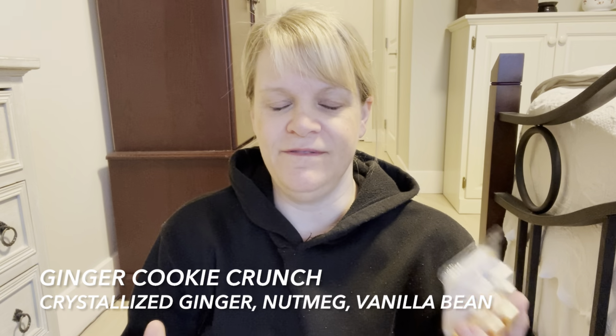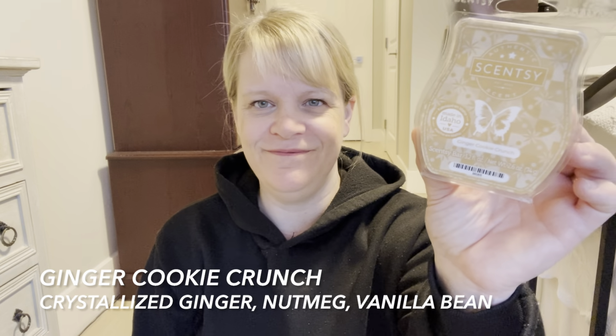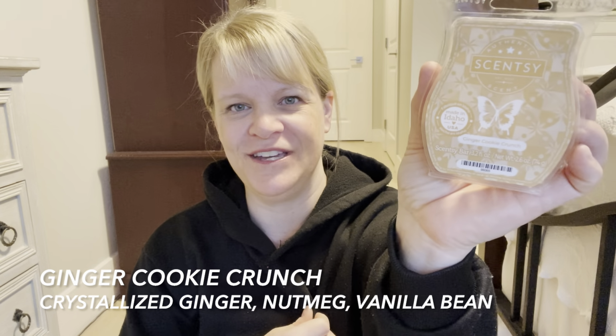On the second day, it almost turned into a vanilla fudge butter kind of delicious, decadent, yummy vanilla. And I was walking on the treadmill, and I felt like my clothes smelled like Ginger Cookie Crunch.